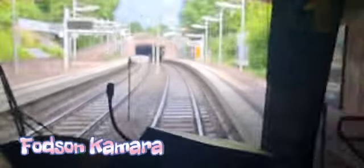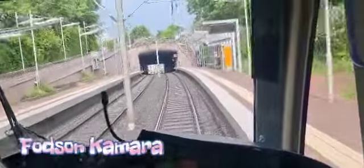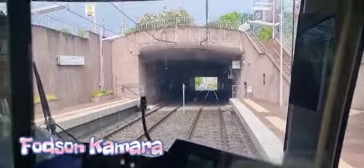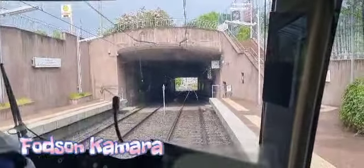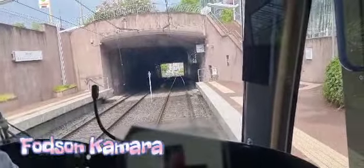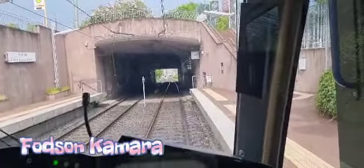Now we are out of the tunnel. This place is called Haderplatz. They have a field over there. Yeah, you will not see it from here. That's the football field over there. A small tunnel.